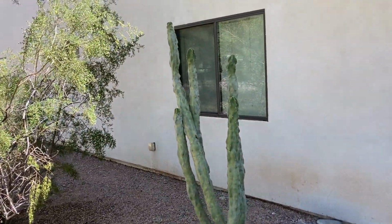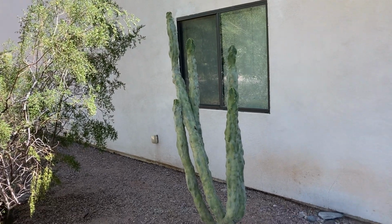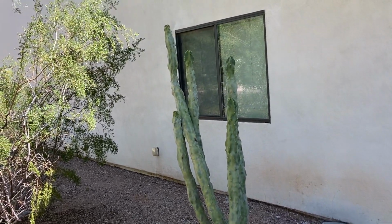Oh, by the way, this is one of my favorite cactus. You know, I'm never done. Totem pole. Love this guy.